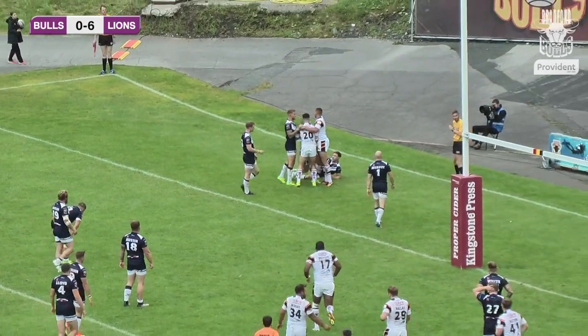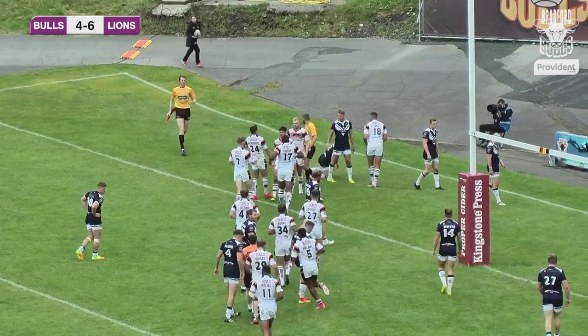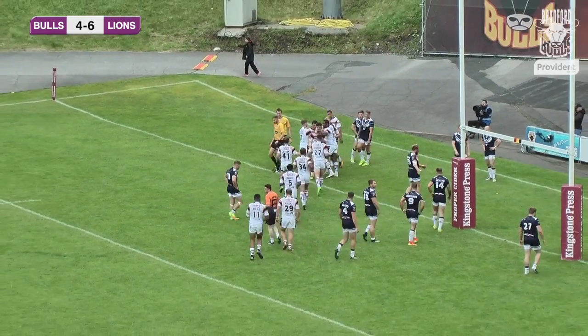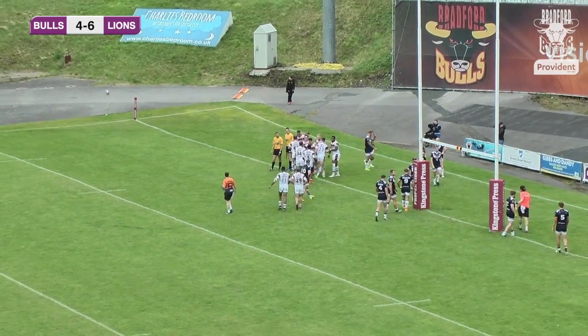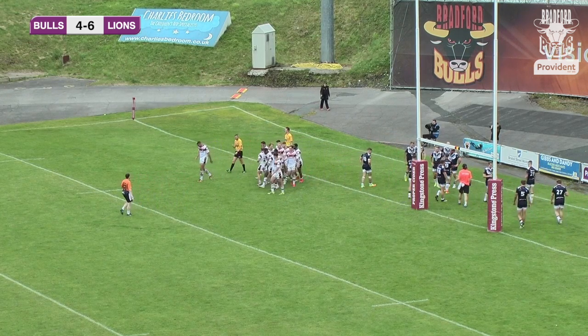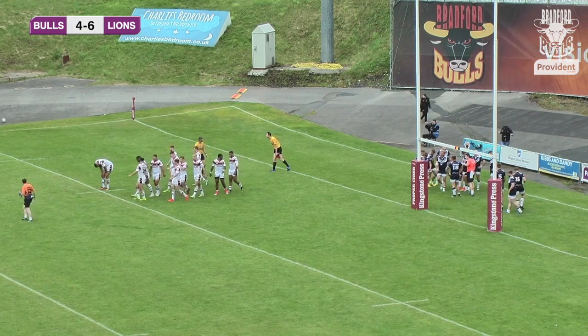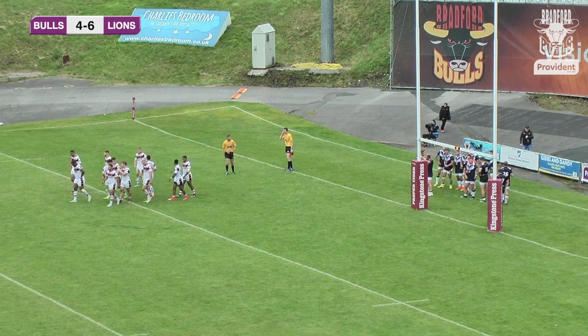Bounces, sees... Damien Sirinen scores his opening try of this campaign, and that, Mark, should now be enough to get the Bradford Bulls on the front foot and certainly take this game to this Swinton outfit. Swinton there looked out of sorts, didn't really have a clue.